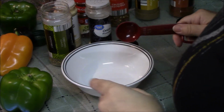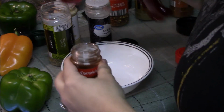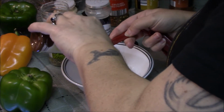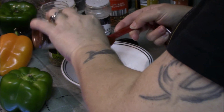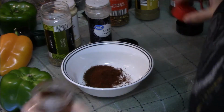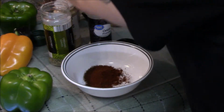So the first thing we're going to use is 1 tablespoon of chili powder. I have to do 2 of the half tablespoons because my tablespoon thing is being used for coffee grounds. It got commandeered by my husband. And if it's a little bit over, who's counting? 1 tablespoon of chili powder.